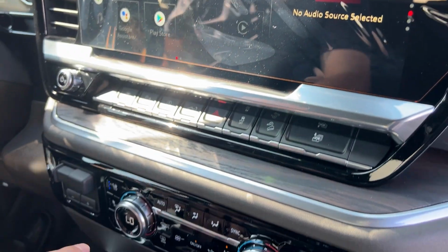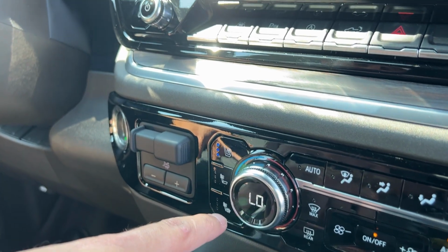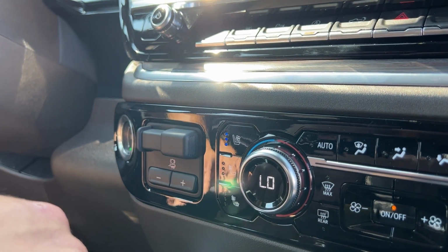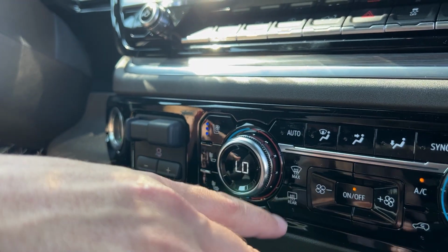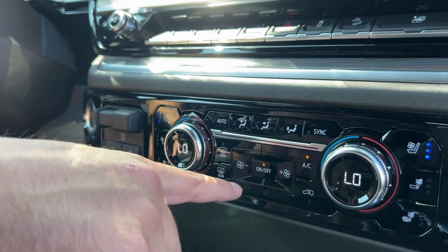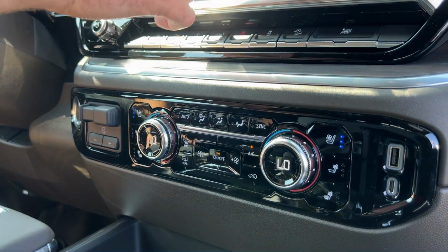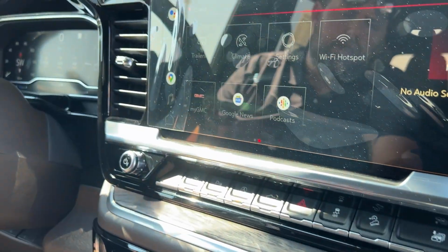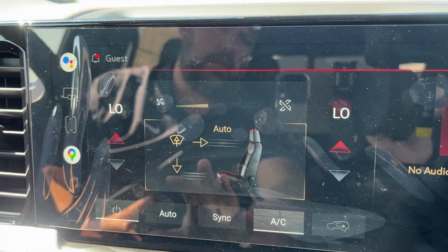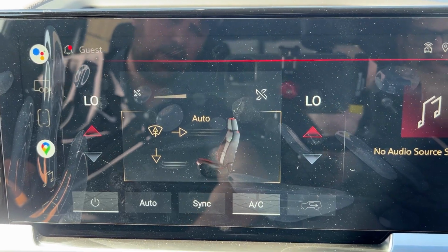Going down here, you have your dual climate control on the truck, your ventilated seats, your heated seats, and then heated back and butt. All have 3 settings: high, medium, low, and off. Pretty simple and easy climate control to work with. It has all your buttons up here, has your fan speed right here, and your digital temperature display as well. Another feature on this, you can also control your climate from the touch screen up here as well. It's just a little bit more digital and in tune with the vehicle other than hard buttons down here.